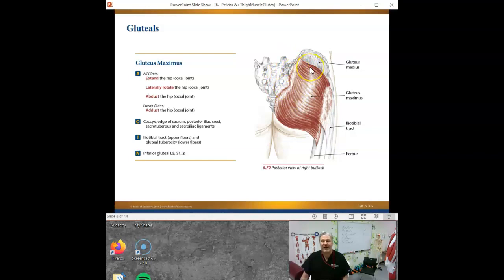So essentially the origin of the gluteus maximus is the posterior iliac crest, the back of the hips, the edge of the sacrum, and the tailbone, the coccyx. Now it goes running over here and inserts into two different areas: the IT band and the gluteal tuberosity, which is a bump on your femur. Remember the deltoid tuberosity? The deltoid goes into it. This is the gluteal tuberosity. It's on your femur. That's what it grabs onto.